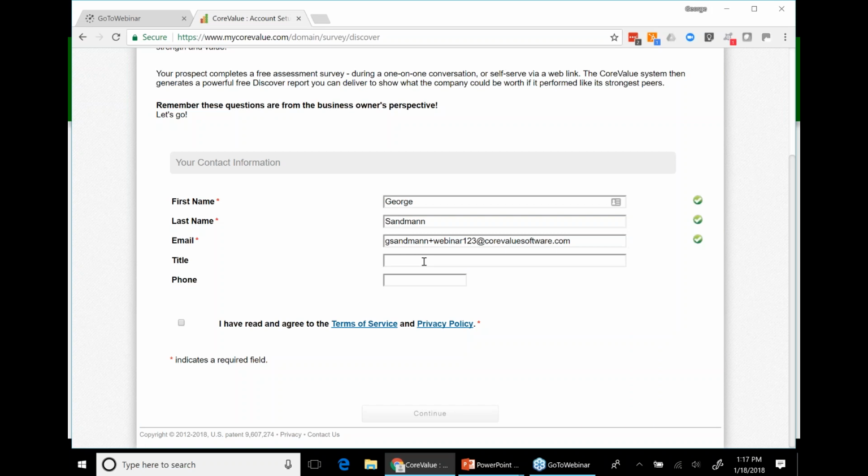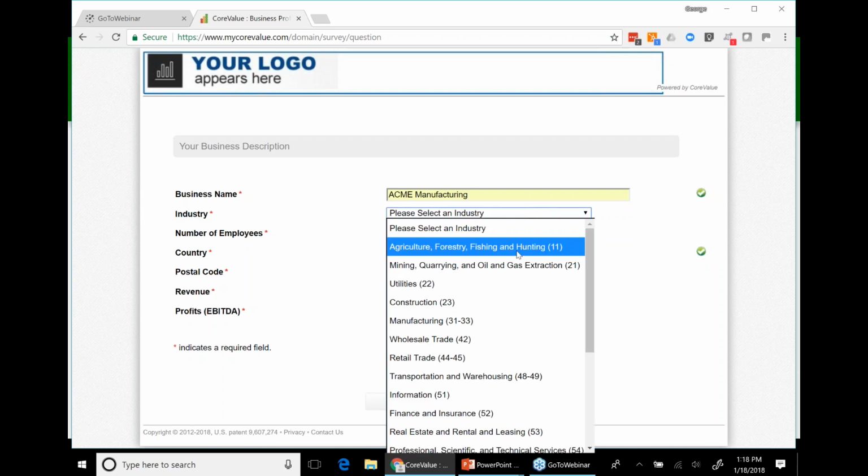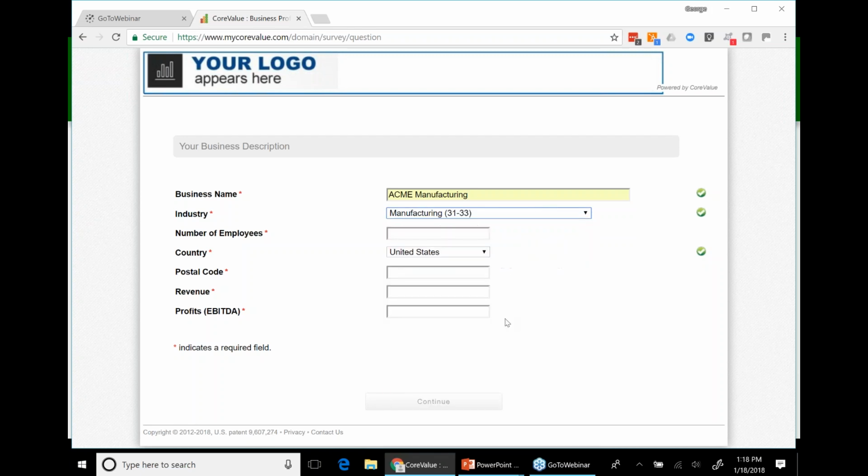We're going to start the intake process. Again, we can get the phone number. That's not a required field. And we're going to jump right in with, we'll call this Acme. David, you want to do a manufacturing company today? Sure. So select the industry. Excuse me. George? Yes. We have a question.